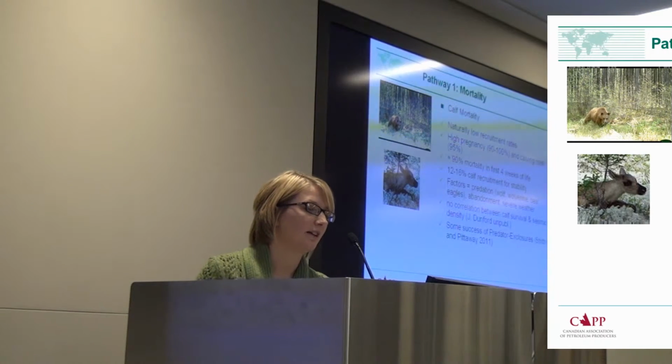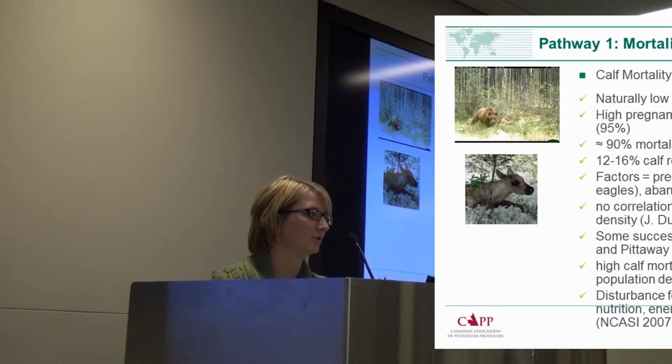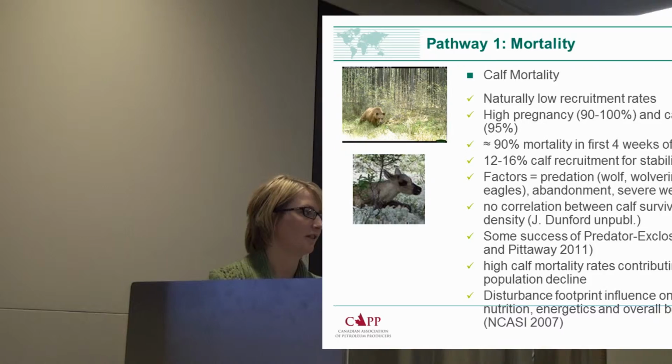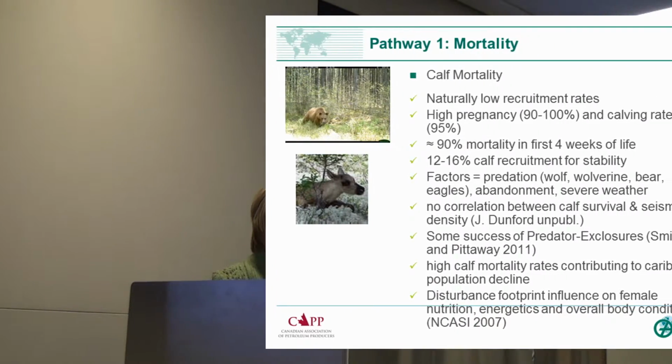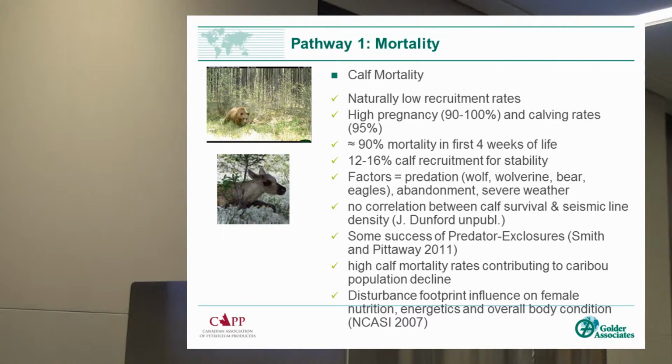So for calf mortality, I don't think it was talked about yesterday, but caribou do have naturally low recruitment rates. So we're not talking about an ungulate like deer or moose that can have twinning or rebound quickly. This is a critter that's evolved to have babies, but not at a very fast rate. They do have high pregnancy and calving rates reported on our ranges, but the mortality of those calves is very high, and it's occurring very early on, within the first 4 weeks of life. So that's a very critical time period for us.